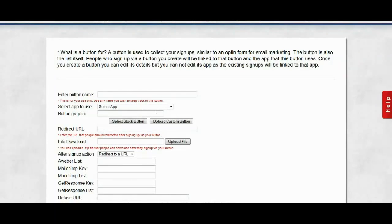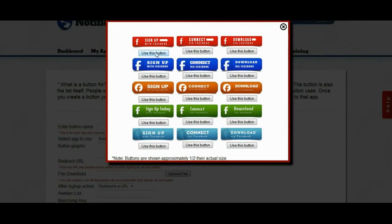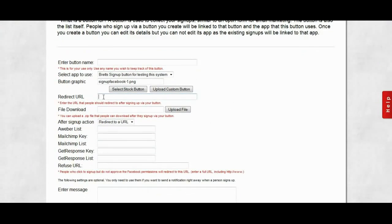The second option is it's going to ask us which Facebook app we want to use. Now I've already set up my Facebook app, so I'll just select my test app. Finally, we're going to be asked what kind of graphic we want. Now we can upload our own sign-up graphic, or if we don't have one, we can use one of the stock graphics that we provide. I will select one of the stock ones. We have the option to redirect people after they sign up with our Facebook button. So after they opt into our list, we can redirect them to another URL if we like.